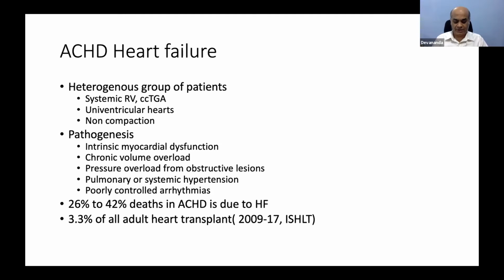Now, the pathogenesis was already told by Dr. Malesh. There is going to be intrinsic myocardial dysfunction, maybe because of non-compaction or long-standing cyanosis. There could be chronic volume overload because of multiple corrected or uncorrected shunts, and pressure overload from residual obstructive lesions. There could be pulmonary as well as systemic hypertension, maybe related to age, or to partly corrected coarctation. And some of these patients land up in heart failure because of poorly controlled arrhythmias.